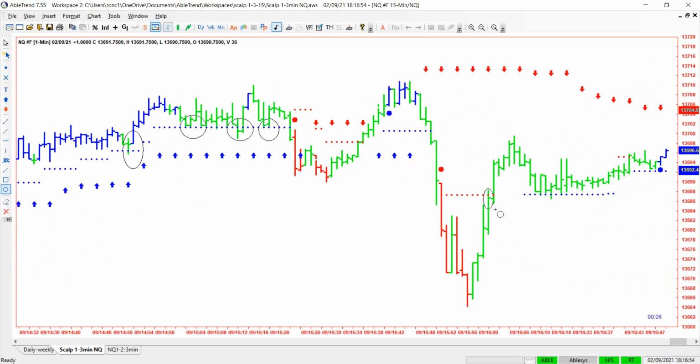But this is right at the 4 o'clock New York close, so I really wouldn't have taken that one. But got to be fair, I show it all. If you did, they would have lost 3 points on that trade. So that's how we use it.